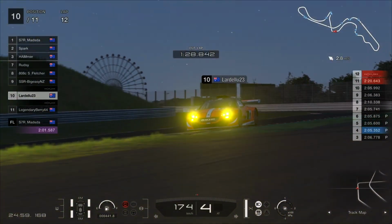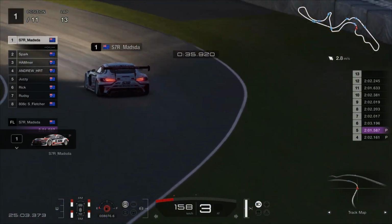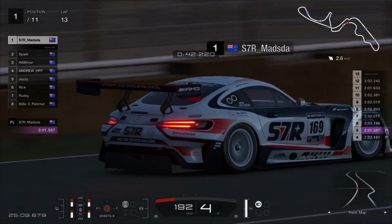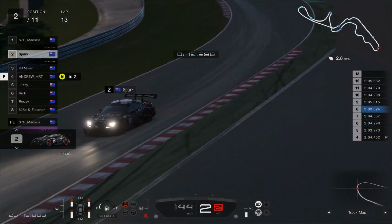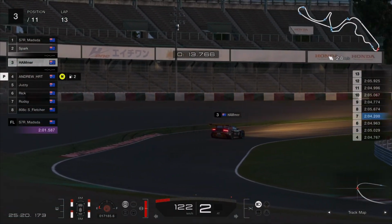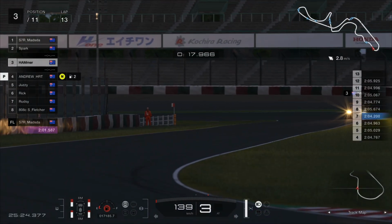We see Liddell now out of the pits, full tank of fuel. He's on the mediums. Legendary Berry, full tank of fuel on the mediums also. Our race leader still out there, still pushing. He's on the mediums. Not even quite half wear on those fronts at the moment, so a very good drive from himself. As we continue down the grid, we've got Spark in second. He's done a fantastic job of conserving fuel. Hammer into the red. We'll only see one more lap from him before he's in the pits for sure.